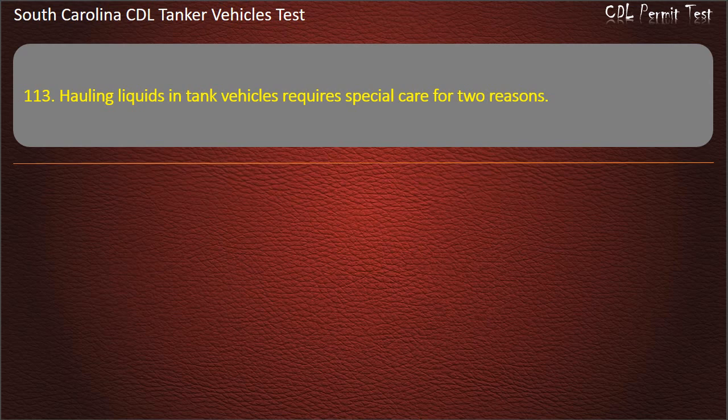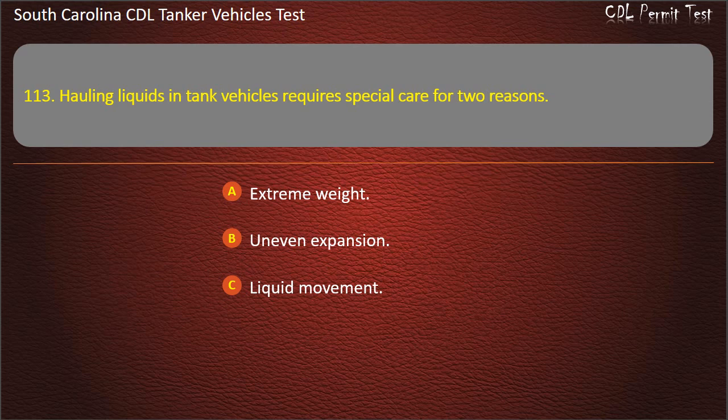Question 113. Hauling liquids in tank vehicles requires special care for two reasons. Extreme weight. Uneven expansion. Liquid movement. Answer. Liquid movement.